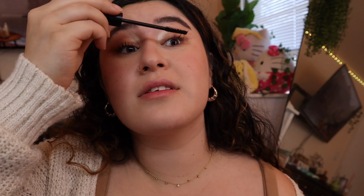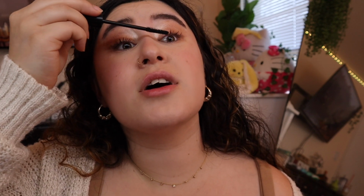This makes my lashes so freaking long and wispy. They hold a curl all day, and it does not smudge or flake, and it is super, super easy to take off at the end of the day, which I always appreciate. I'm loving this look right now. It's matching my hair and just matching the whole vibe.